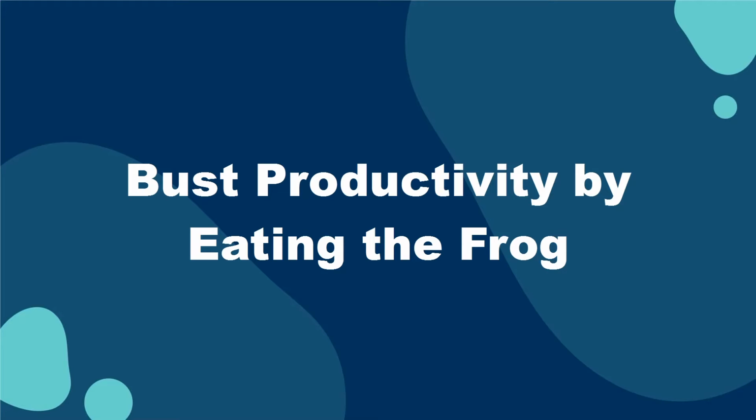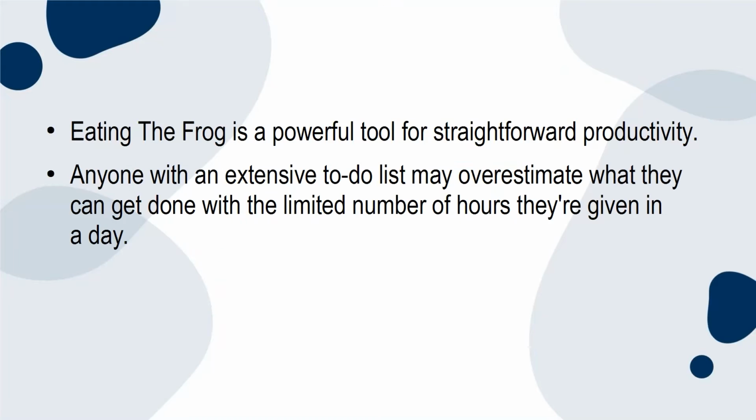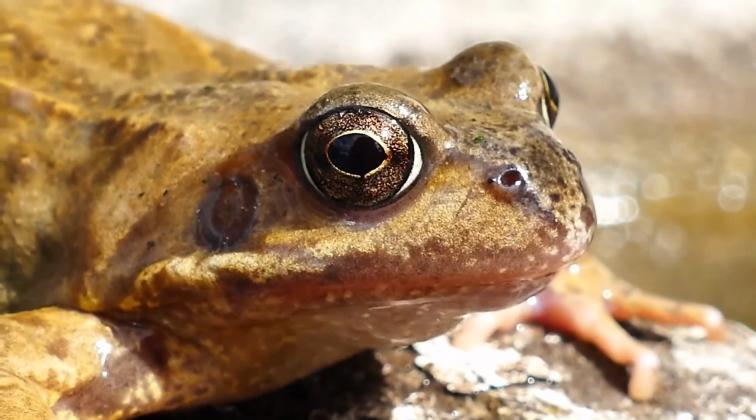Burst productivity by eating the frog. Eating the frog is a powerful tool for straightforward productivity. Anyone with an extensive to-do list may overestimate what they can get done with the limited number of hours they're given in a day. It's a quirk of human psychology, one we are all prone to. How, then, can one burst productivity by eating the frog?